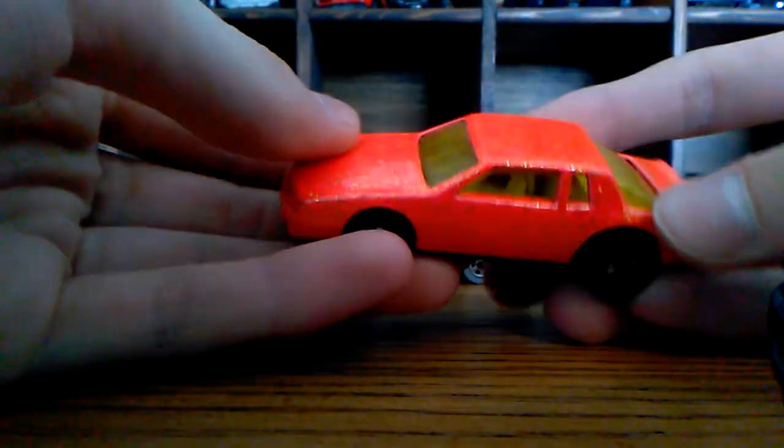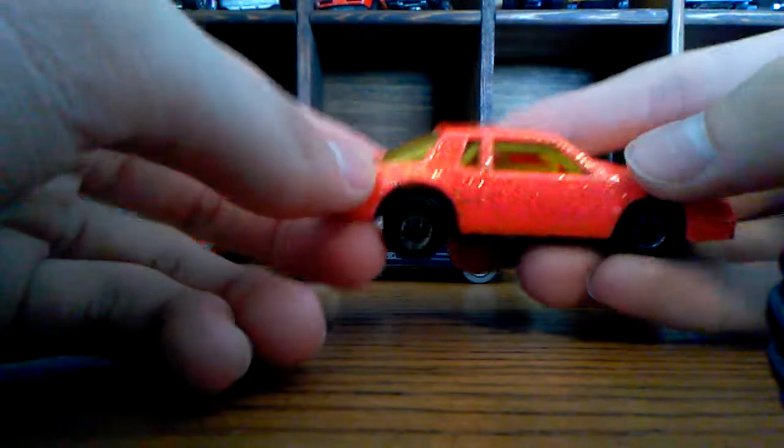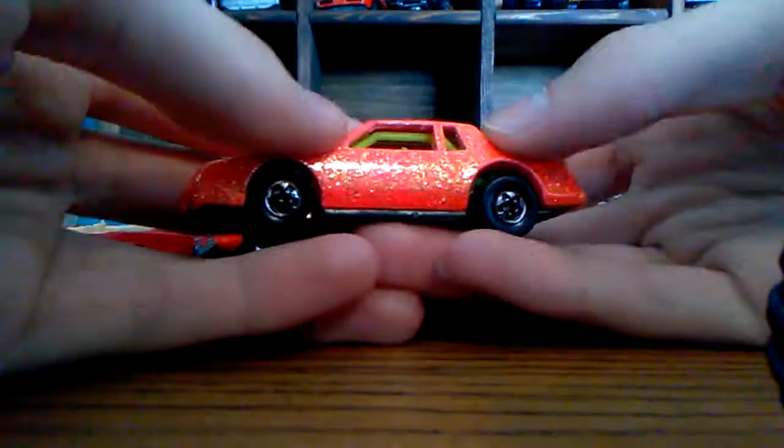Then we've got this Chevy stock car. I'm not sure which series this is from. Might be from like the art cars or something. It's an interesting paint. It's all just this glittery stuff. It's got the bright yellow interior too. It's pretty neat.